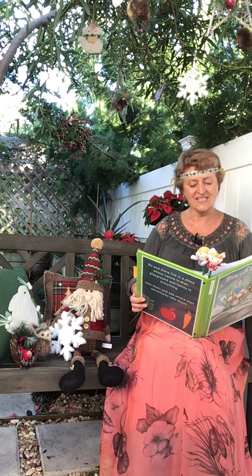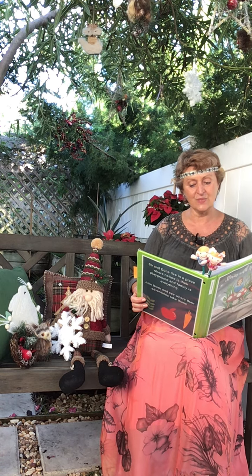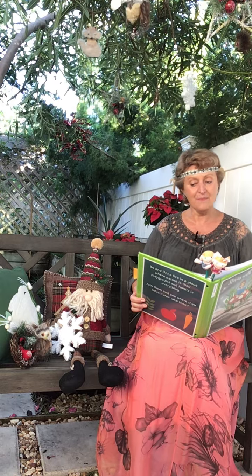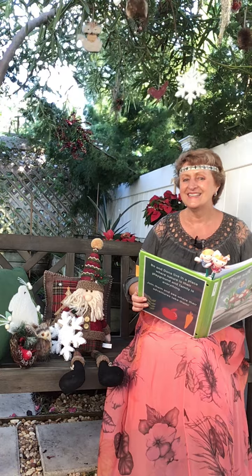Can you imagine yourself in an old mill such as this one Bo describes here? Have you ever seen one? Or maybe you can create your own milling story. Let me know.